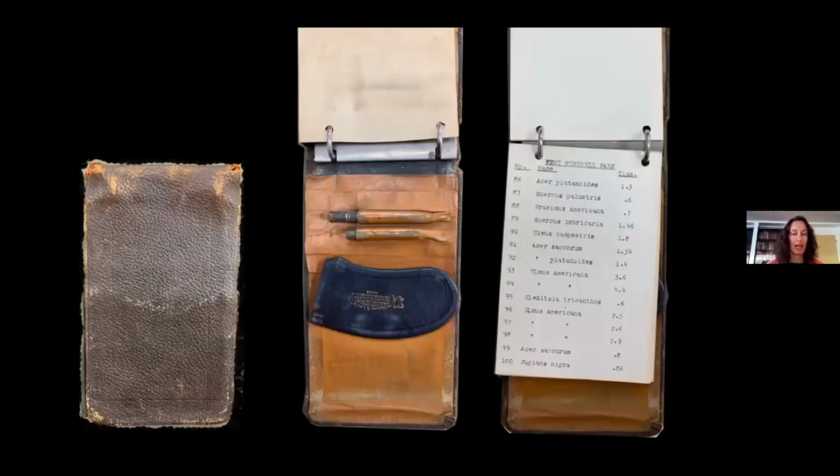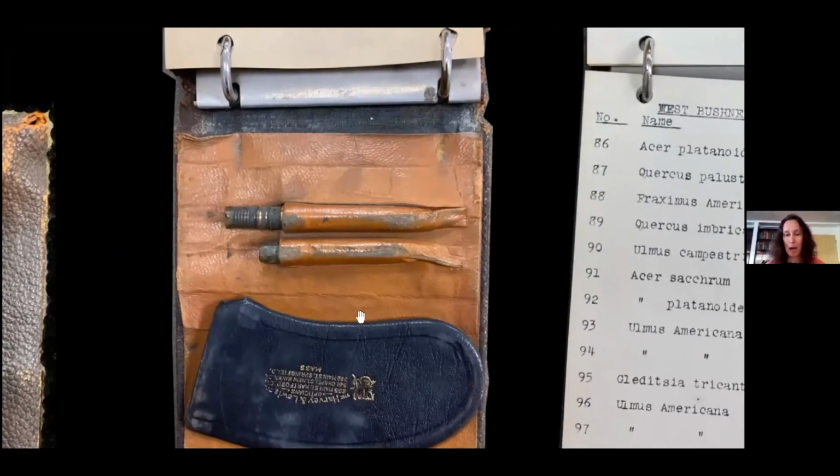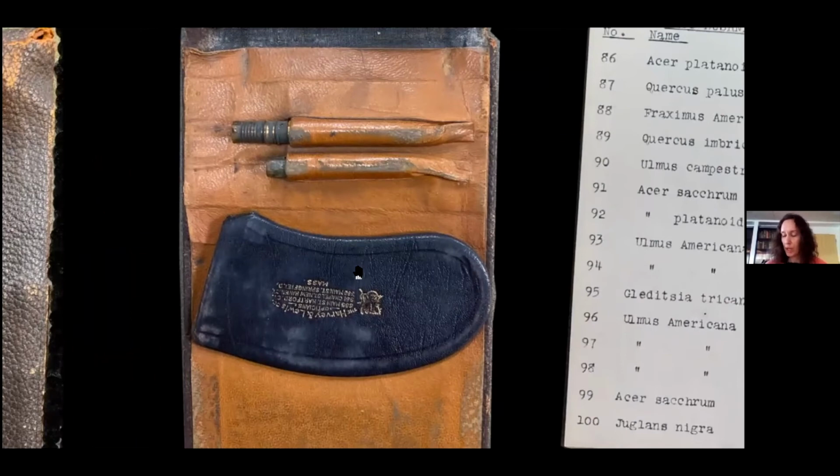We don't have too many objects in the collection, but this notebook emphasizes the variety of ways records have been kept. Tree diameters were obviously typed and not handwritten with what I'm sure are lead pencils in this notebook. I'm also intrigued by this black object, which is labeled Harvey and Lewis, suggesting it was meant to hold your eyeglasses.